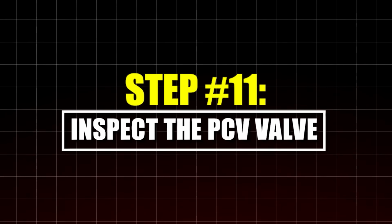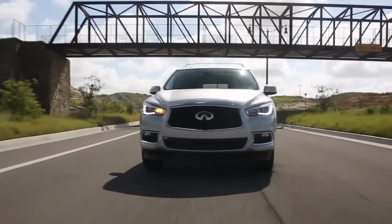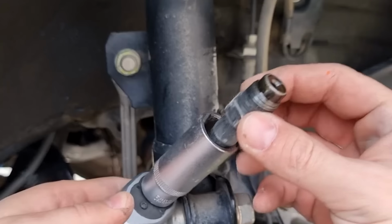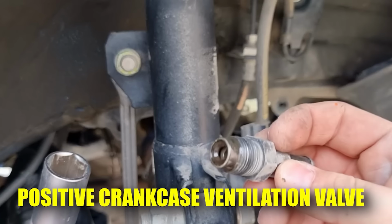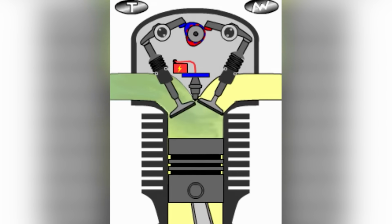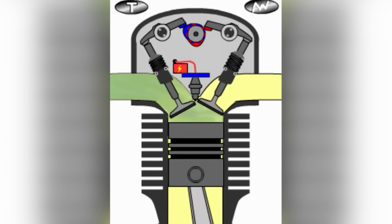Step 11. Inspect the PCV valve. If you drive a lot of short trips, then you're definitely cooking your PCV valve. The positive crankcase ventilation valve prevents pressure buildup in the crankcase. It redirects blow-by gases, which contain harmful contaminants, back into the intake system to be reburned.